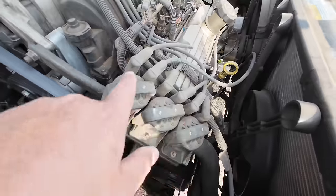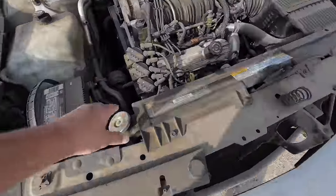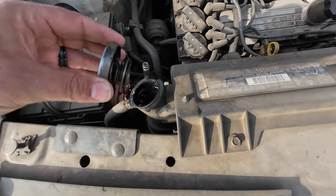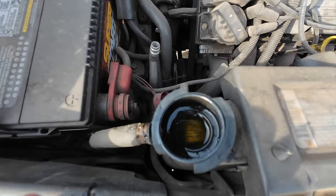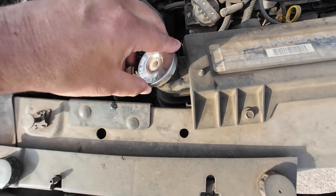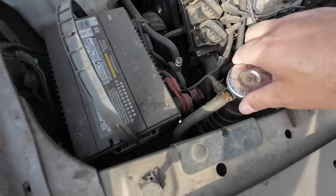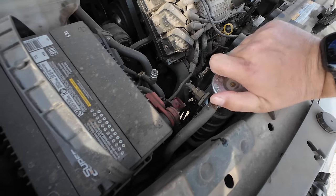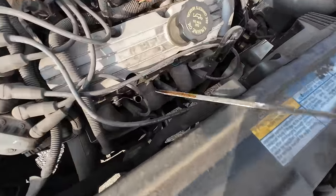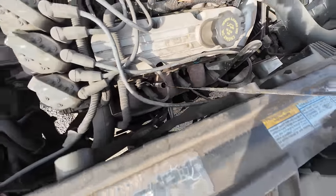Original coils. These are factory OEM coils, numbered. Very nice. Somebody loved this car. Coolant, fresh and clean. Look at this. No signs of rust in the coolant at all. Let's check the oil. Wow, also very clean oil as well. No joke.